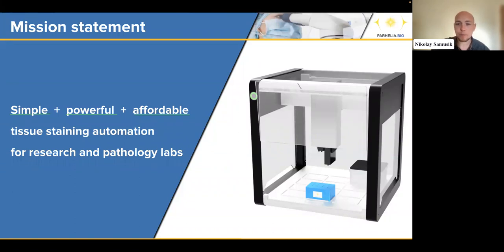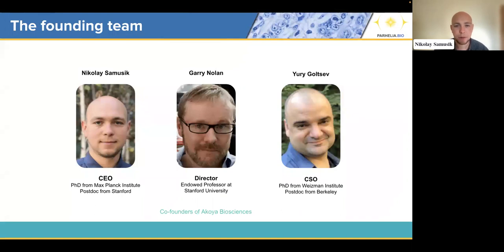Our founding team is myself, Gary Nolan, and Yuri Goltsev. Yuri and I met when we did our postdocs at Gary's lab at Stanford University. We spent many hours in the lab doing microscopy stains as a part of the development of Codex multiplex staining technology, which then became the foundation of Parhelia Biosciences.